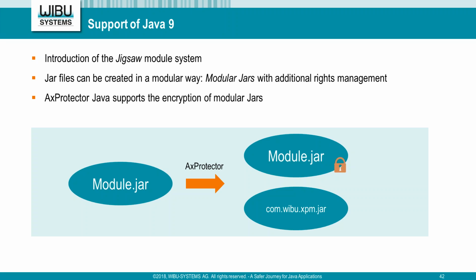As an example, we have a module.jar. We protect it with AxProtector Java. We enable the corresponding checkbox to tell AxProtector that it's a module. After protection, you will get an encrypted module, and additionally you will get a WIBU runtime module, which is also a Jigsaw module. Everything happens automatically, especially the rights management, so the dependency of the encrypted module to the WIBU runtime module is automatically adapted. And it doesn't matter how many modular jars you have. It is enough to have only a single WIBU runtime module to run all your modular applications and jar files.